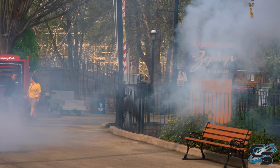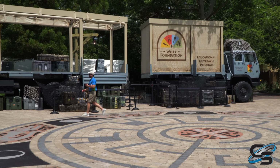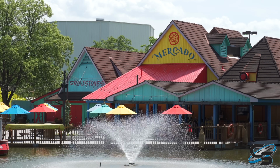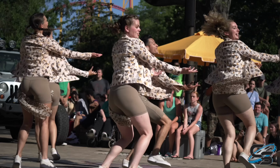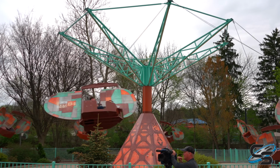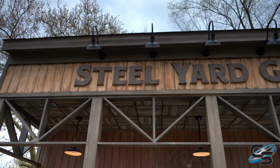The theming that is there is nice, but it was just a little unfortunate when we've seen some pretty well-themed sections such as Jungle X at King's Dominion, Adventure Port at Kings Island, or the Boardwalk at Cedar Point. It seems like a lot more was done for those areas, and maybe Dorney Park received some budget cuts. They couldn't do as much, but I like the sign that they have up. The gift shop looked nice.